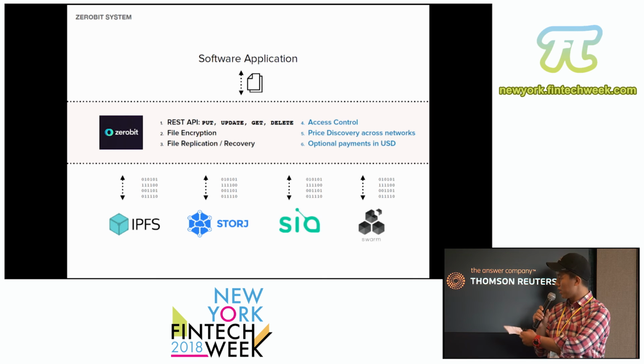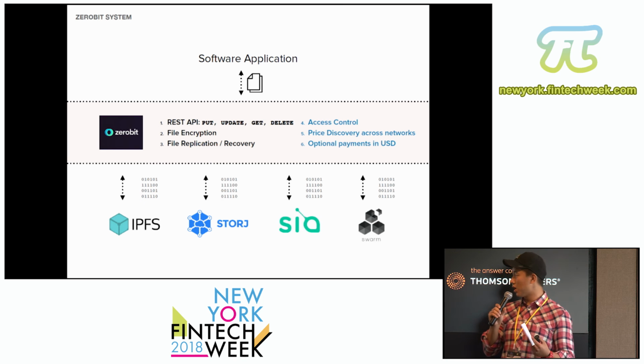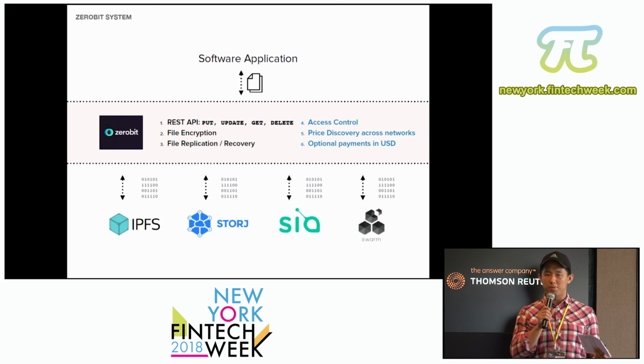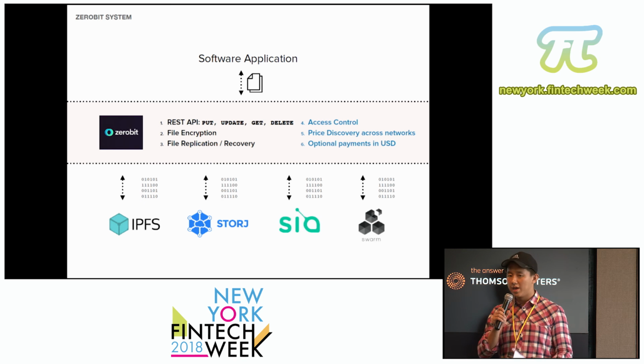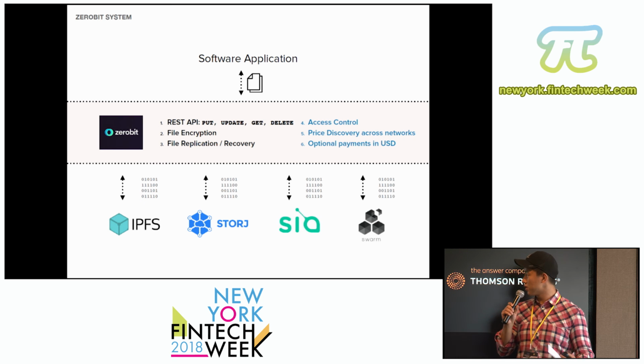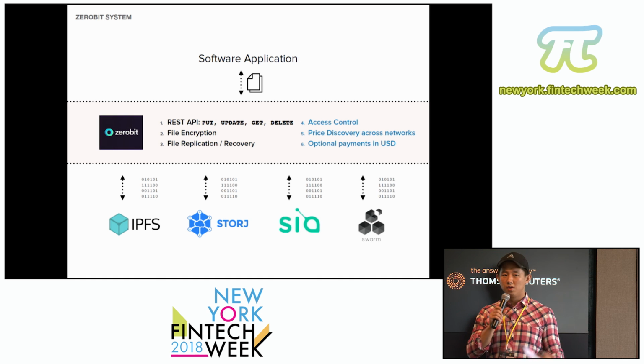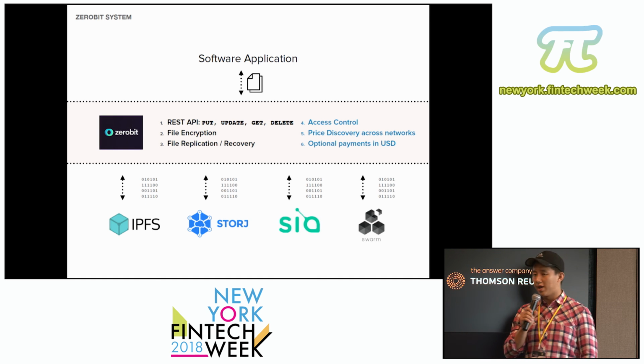We connect with all the existing storage networks and provide a standardized API to allow people to upload files, critical functions such as file encryption, replication, and recovery, as well as incredibly important functions that don't exist in existing storage networks, such as access control, file discovery, price discovery across different networks, as well as payment through USD.